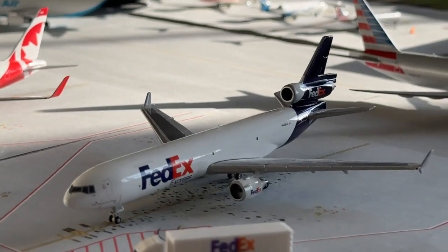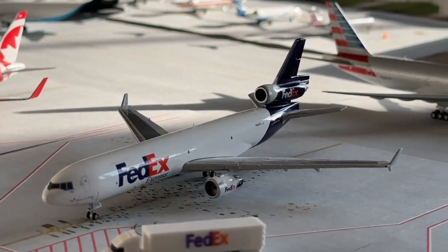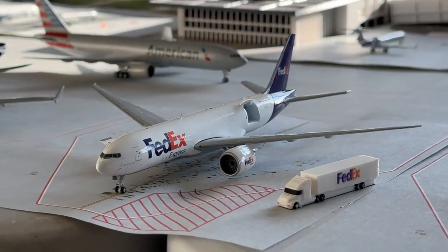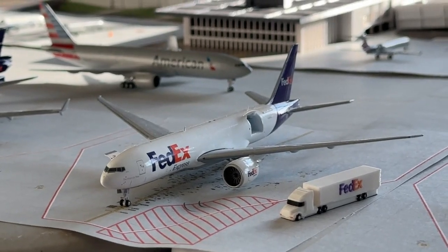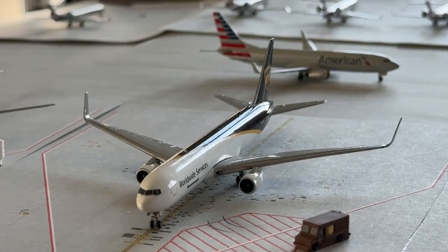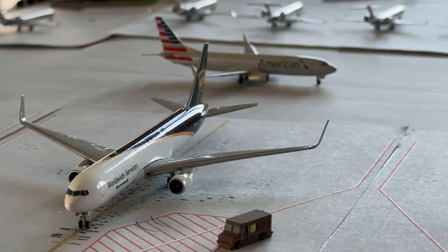We have a FedEx MD-11 that has just arrived into the gate and angled up here after its flight from Memphis. And we have a FedEx 777 freighter, which is currently coming in from Indianapolis, and now it's going to be making a flight today over to Miami. We have a UPS 767 freighter. This aircraft is coming in today from Louisville, and now it's going to be bouncing over to Chicago O'Hare.